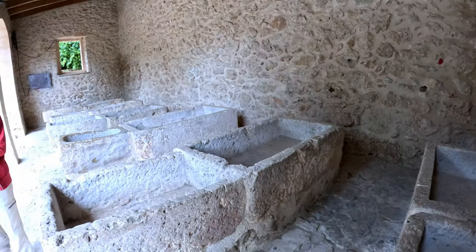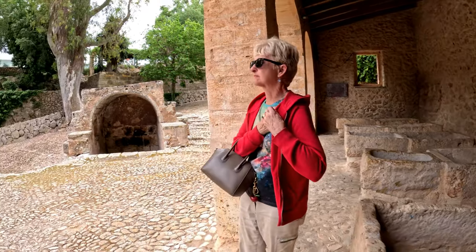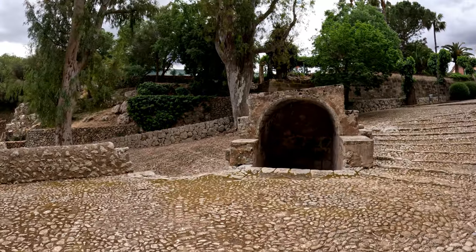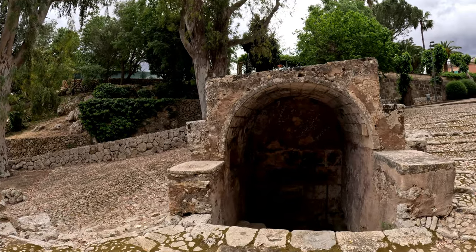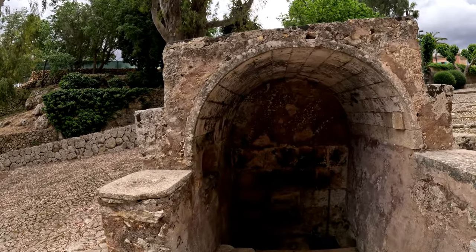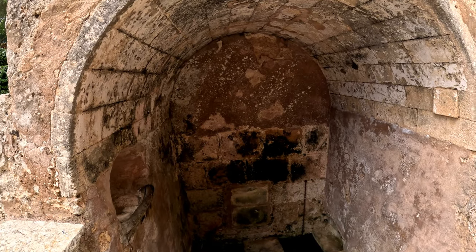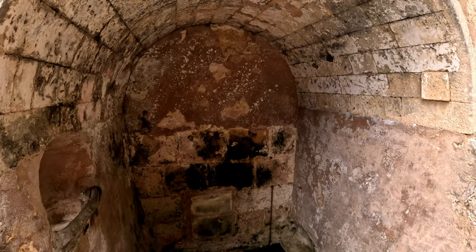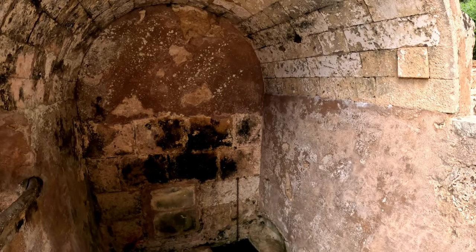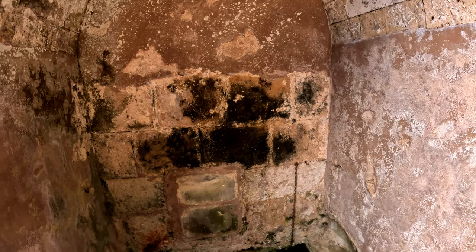So the ladies would come here to do their washing. So the question now is, where would they get their water from? And this is my guess. So down there, they'd have the bucket in the water. Climb down. Don't want to fall in the water.